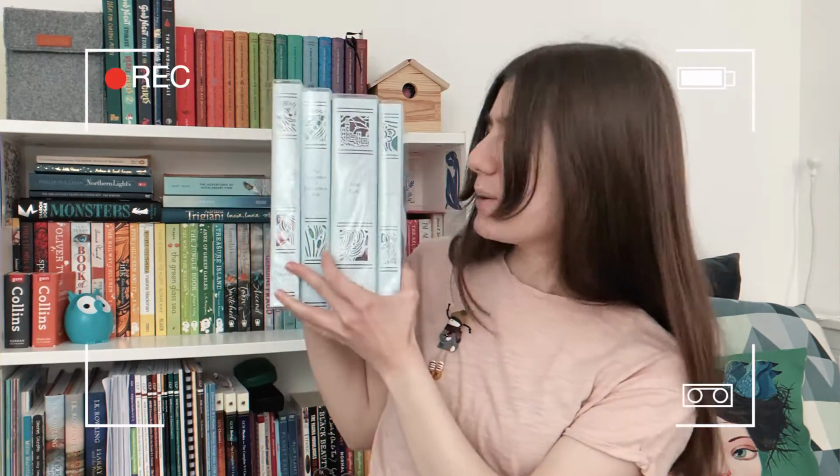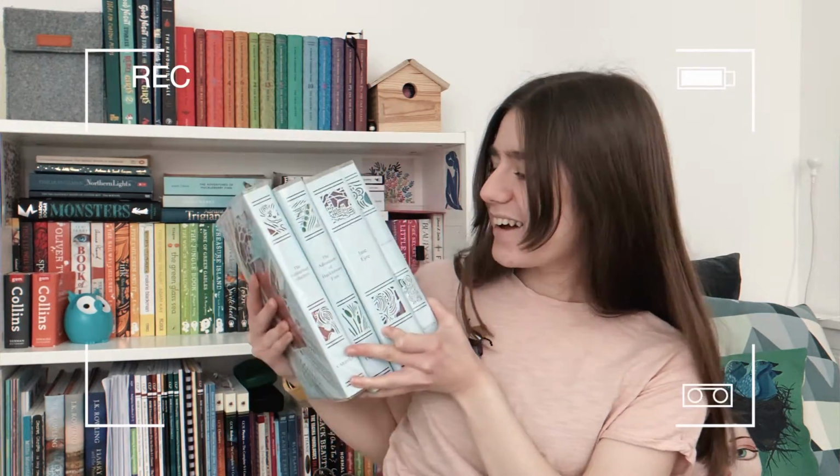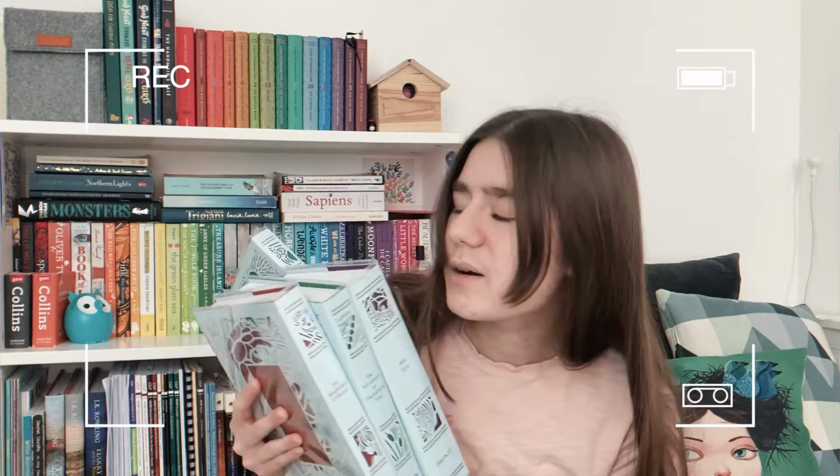I'm really excited to read that. But as you can see, they're very heavy and hard to hold up. I'm literally going to drop them. Okay. These editions are produced by Thomas Nelson, and every season they put out 4 books in a collection. For now, I'm very happy with these, and it just feels so special.